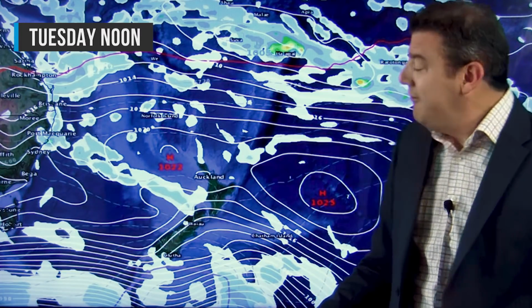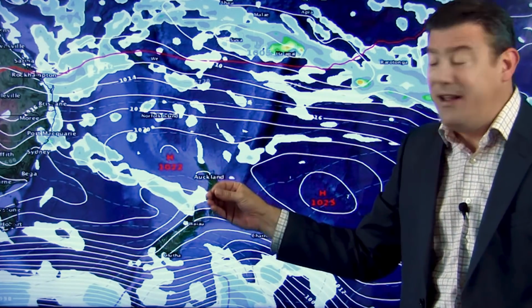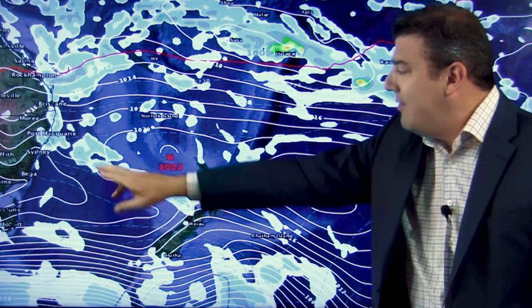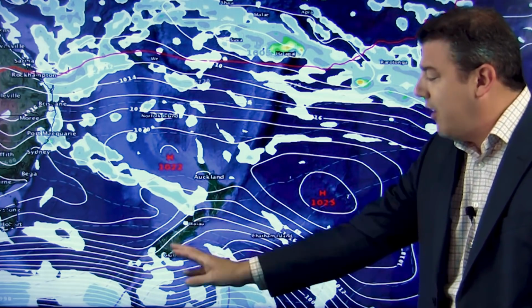And finally on Tuesday, where some people go back to work and other lucky ones for some reason get Tuesday off, and this is how it looks for Tuesday. That big high pressure belt remains around the upper North Island. It might be a little bit cloudy, could be a little light shower in the far north. Otherwise, it is settled. There's another area of rain or showers around the Nelson Cook Strait area. It should be mostly dry though still across the whole country.